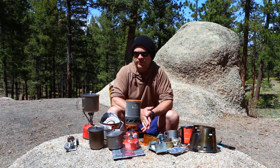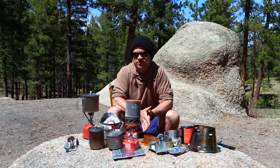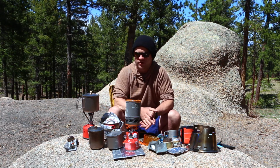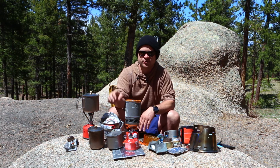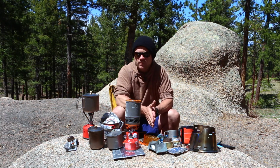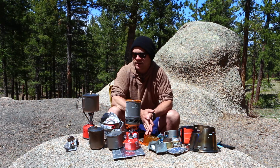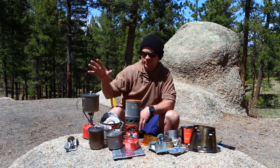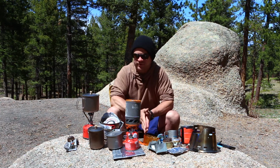They have cool little ceramic coated pots too that I like for cooking in. But these are good for mostly boiling water. You can do ramen and couscous and simple stuff like that in them too. So they're also going to be the lightest option for sure. This one weighs, I don't remember the weights, but I'll put them all up here. They're definitely on the lighter side.